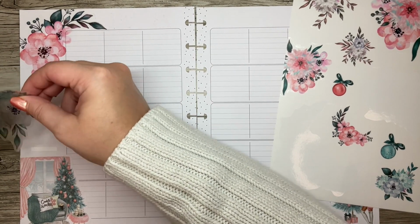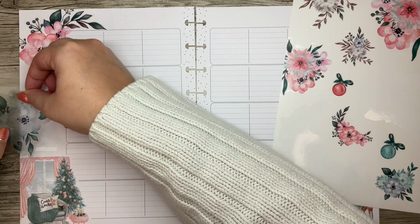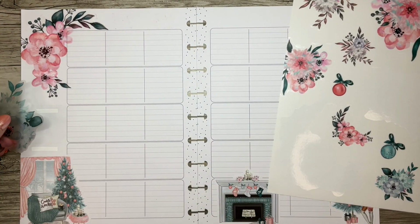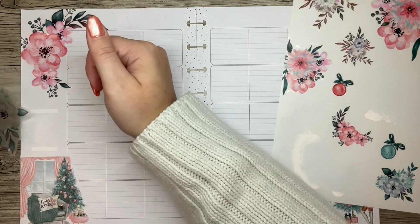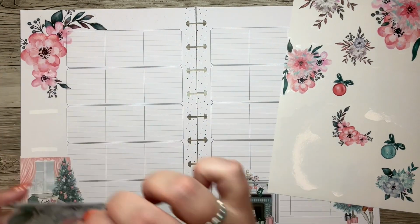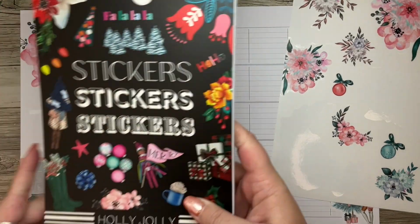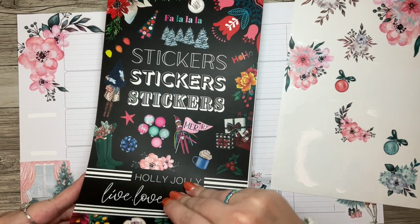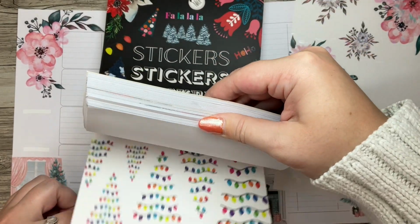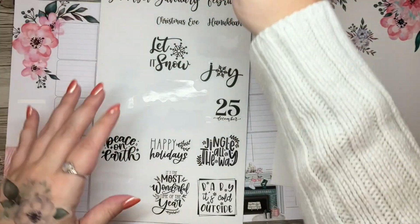Trying to decide how I want to use this, like how much of this I want over here, because I think that I want to do a quote in here. So maybe I just put the quote in first and then I decide. I'm pretty sure there's quotes back here. Oh, there's just this one page. I really thought there were more. Okay.